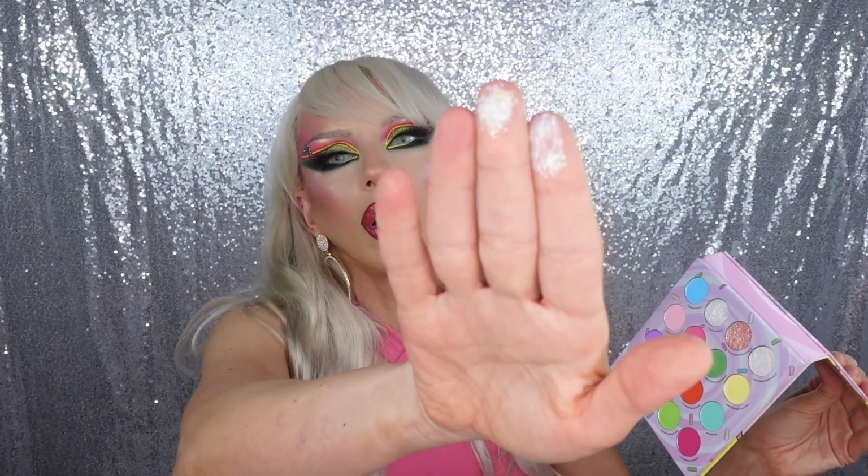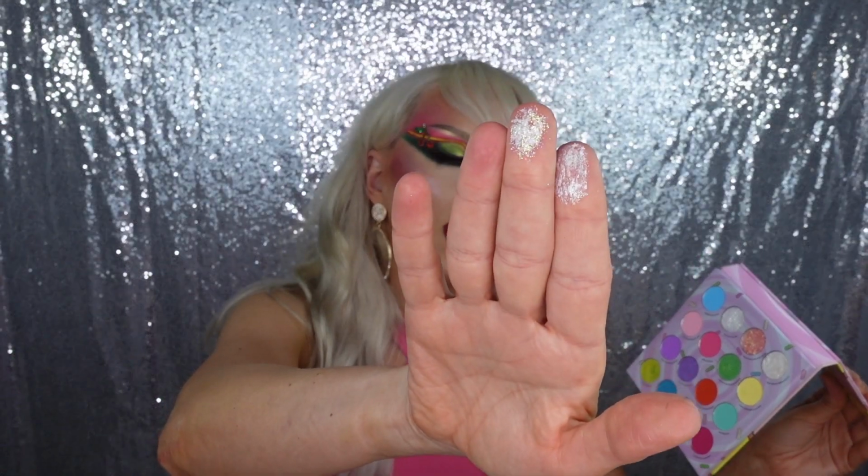It's kind of a fairy dust shimmer. And this glitter, oh, look at that glitter. Oh my god. I'm fanning over the glitter. The formulas are great. Like I said, it sticks. It doesn't need a primer, and it's very smooth. I still have the glitter on my eyelids. Looks good. Alright, so this one is called Rainbow Sprinkles.